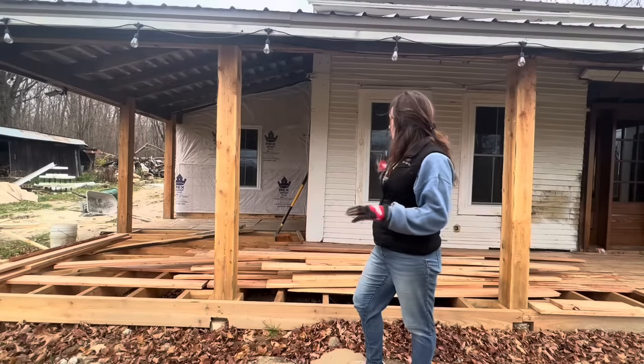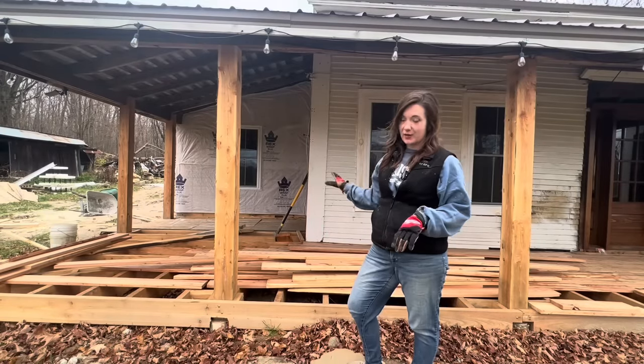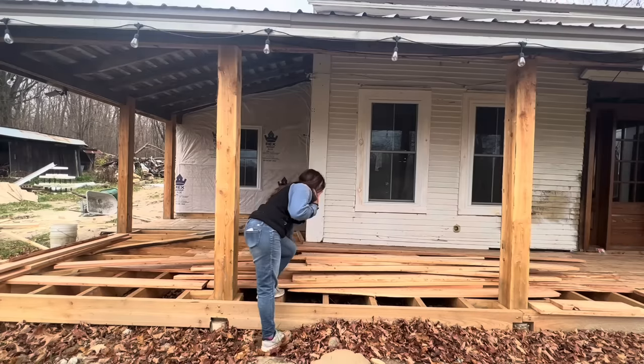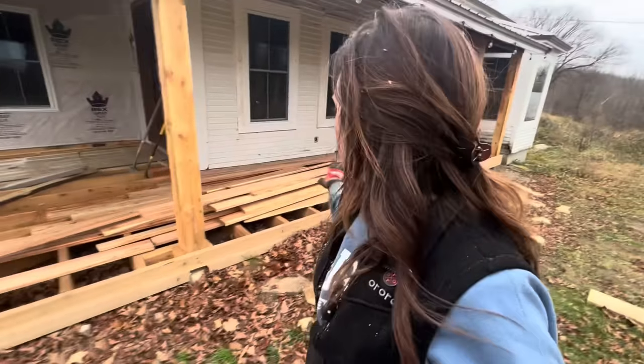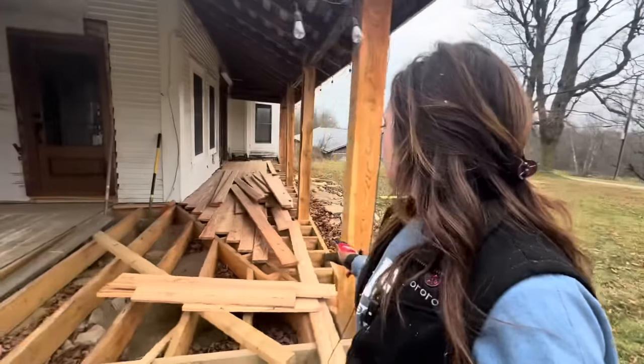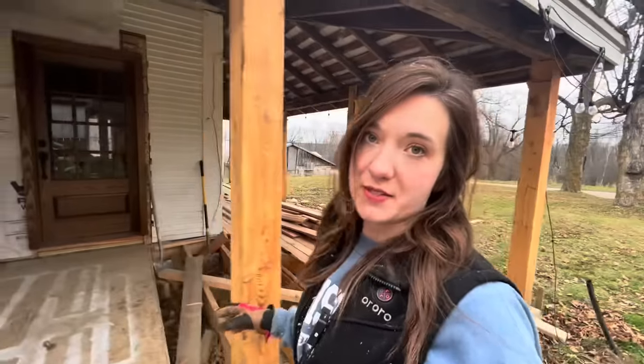Okay, so the lumber has been routed and is ready to put down on the porch, and it looks very nice. So I'll keep you updated as more goes on the porch. I'm not totally sure when that's going to be, but as always, I'll let you know.